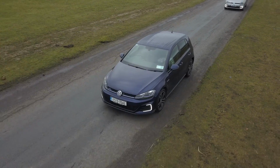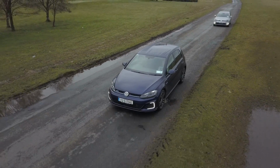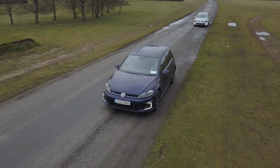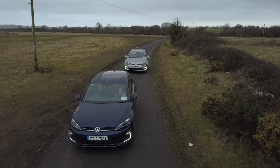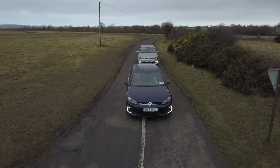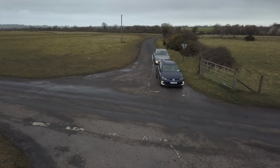But then Volkswagen also make many other kinds of Volkswagen Golfs, including the GTE. So let's have a look at that one and figure out how many other Golfs there really are. So there's a diesel Golf, petrol Golf, electric Golf, hybrid Golf. There's all of the Golfs.